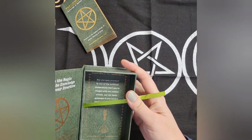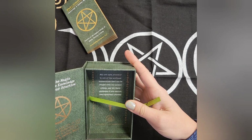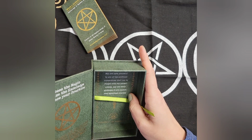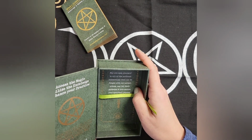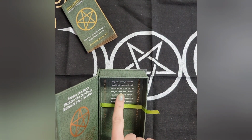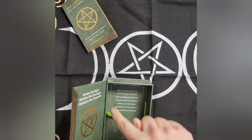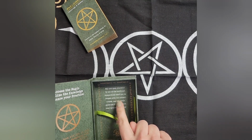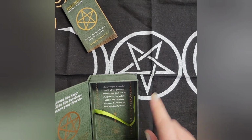We have, may you open yourself to all of the profound connections that could be forged with our animal allies, and let their guidance and love enrich your spiritual journey. I wonder if that is also for the animal deck as well. So you have the animals stuff. I'm not sure if this was supposed to be on the animal box or what have you. But I like all the correspondences and stuff.